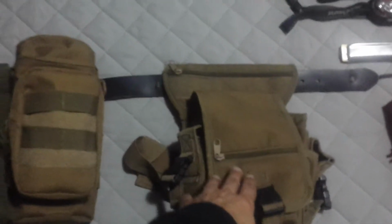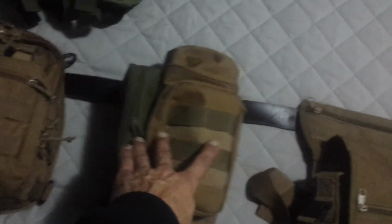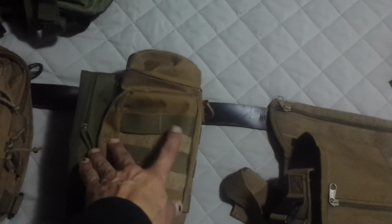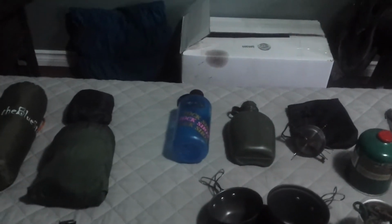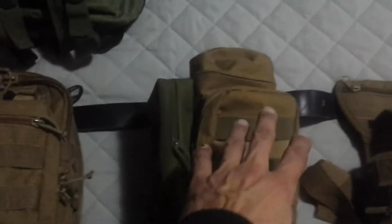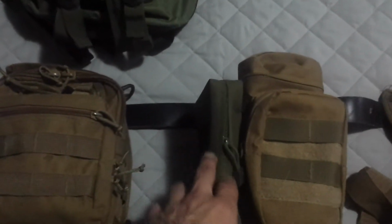This was 30 bucks, I believe. This was 10 bucks, 10 or 15 bucks. And this was $5. Attached them together, MOLLE webbing, obviously. It's my canteen, or my water bottle. It holds my blue Nalgene bottle and my tin cup. And yeah, other odds and ends.